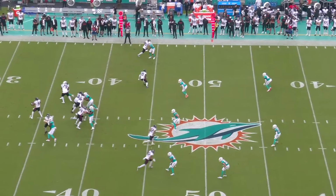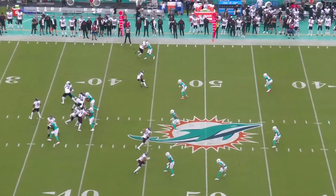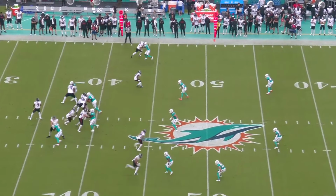Like right here, he has to see that. Like the DB is looking directly at him. He has to see this whole thing. Man, I hit the wrong button. Sorry, hold on. Yeah, he gotta see all this. Like in his vision, he had to be able to see through all that. He can't just assume that's going to be there.